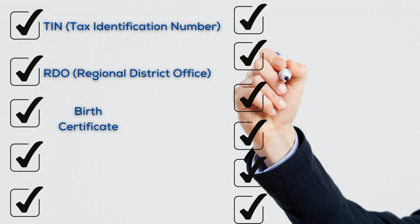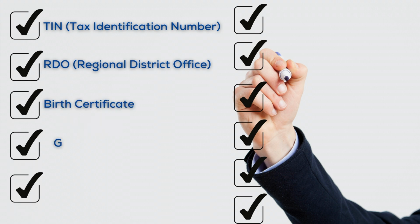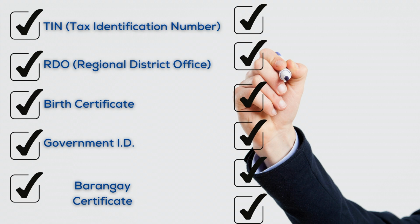3. Birth certificate. Make sure to have a photocopy of your birth certificate handy to submit to the BIR. If you don't have a birth certificate, you can order it online or request it from your PSA office. 4. Government ID. This ID should have your address, name, and birth date. 5. Barangay certificate. Make sure that your barangay certificate states that you are working as a freelancer.